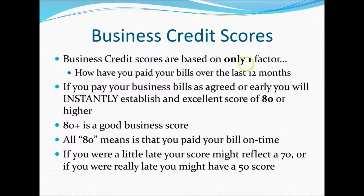Business credit scores are not based on 5 factors. They're not complicated at all. All it is is how have you paid your bills over the last 12 months. If you pay your bill on time every month, you'll have an 80. If you pay the bill a little early every month, you'd have a 90. If you pay your bills really early every month, you'd have a 100 score. But on the opposite end, if you pay it 2 weeks late, you'd have a 70. If you pay your bills 3 weeks late, you'd have a 60. And 4 weeks late, you'd have a 50, and so on and so on.